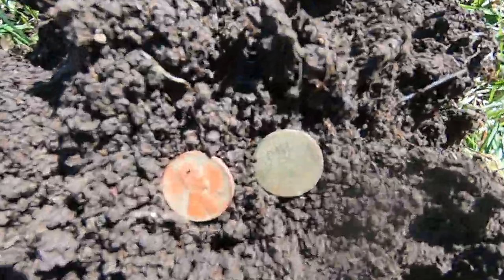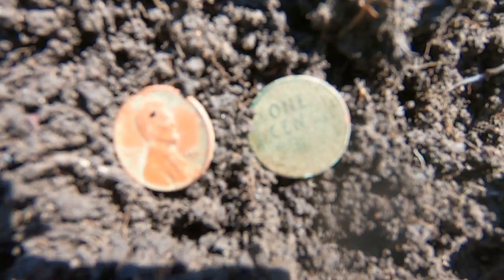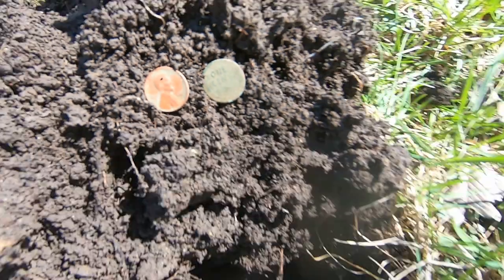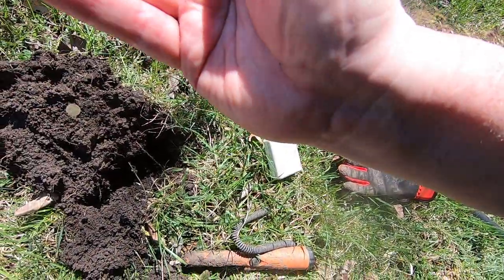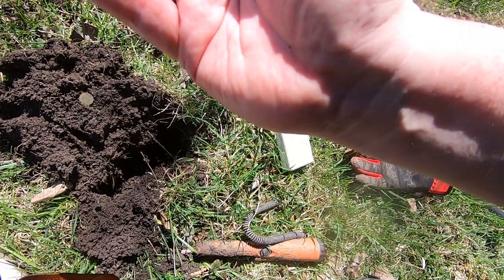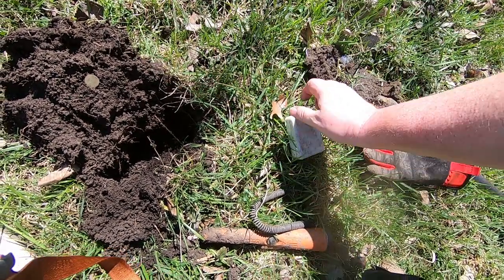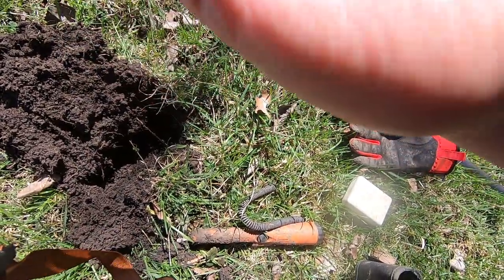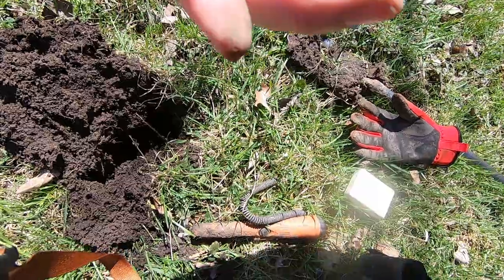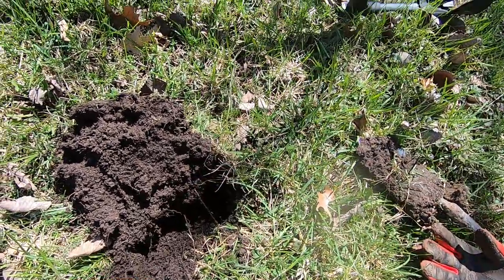Yeah folks, just pulled two double wheats in one hole. Oh, that's pretty good. Looks like a 54 maybe, 58, somewhere in there. And then this one greened up pretty good, but I can't make her out. Yeah, we'll see what's next.